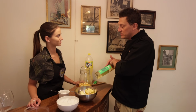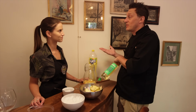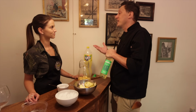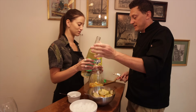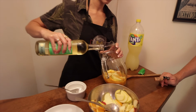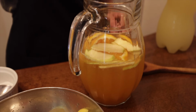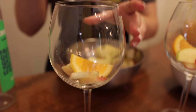We're going to be using a white wine today. This is a verdejo, which is a kind of fruity white wine. You can use a fruity white wine or a dry white wine. Honestly, doesn't matter. Just use a white wine that doesn't have too much barrel flavor. Pour all of this wine into there. Bottoms up. All right, so the next step is to put some fruit and ice into our glasses.